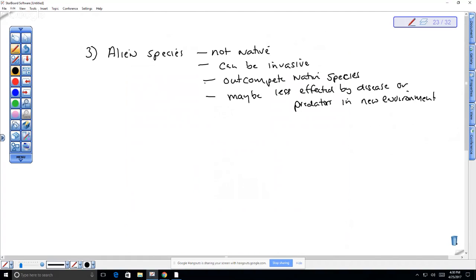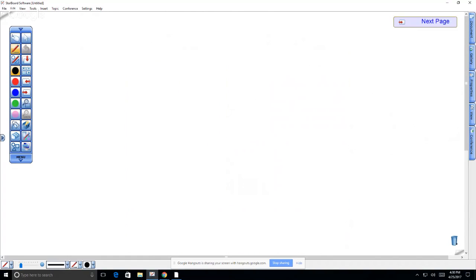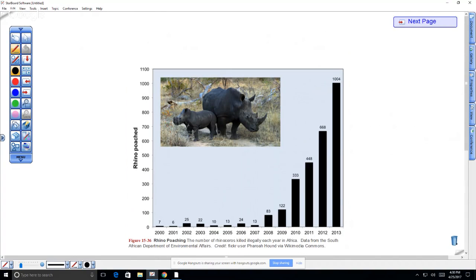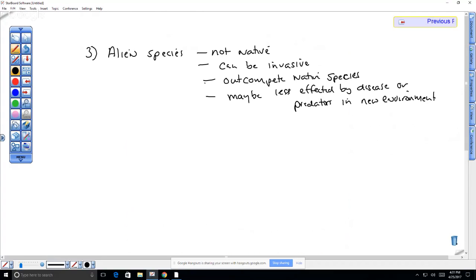A rather scary example of an alien species is the python. Oh, somehow I missed that image, sorry. In Florida, there are these pythons that were once pets, and pythons have been released into the Everglades, for example, and they've reproduced. They think there's maybe 10,000 of them in the environment, and these large snakes, these constrictors, are wreaking havoc on the mammal population in Florida because they are an alien species and there's nothing in the environment that kills them naturally, so they tend to be very, very successful in this environment.